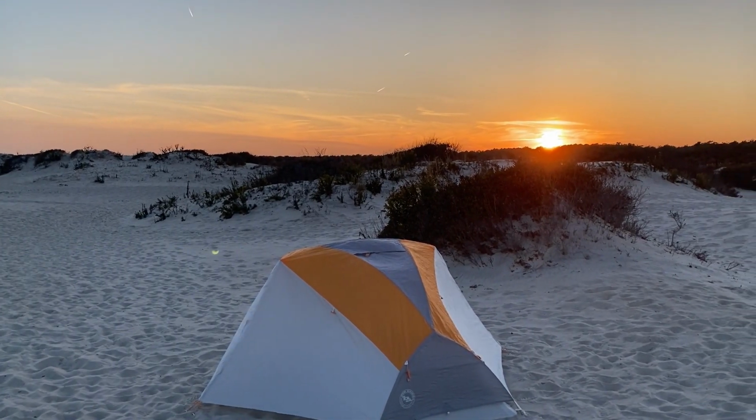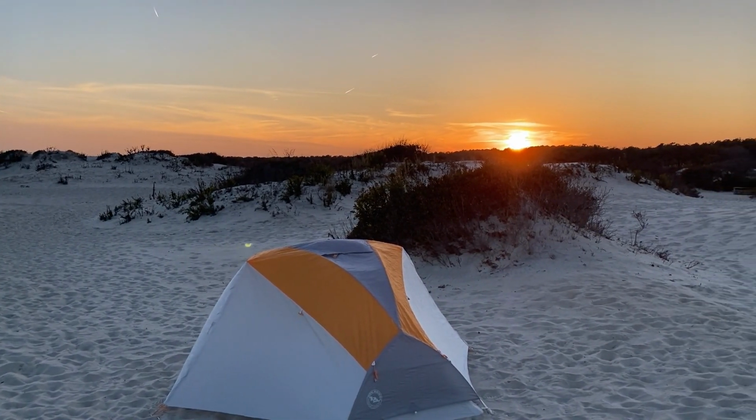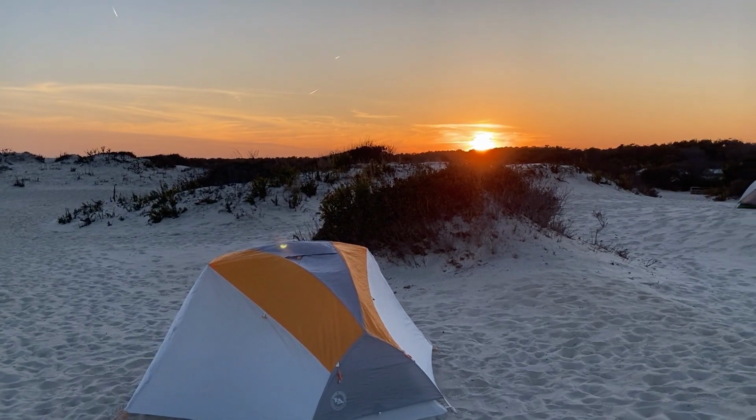The sunset was incredible. We sat around the campfire, waiting for it to get really dark out. Then, we walked on the boardwalk out to the ocean to watch and look for some stars.